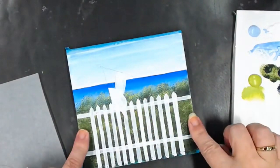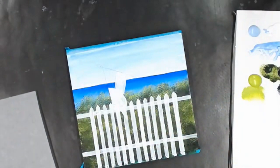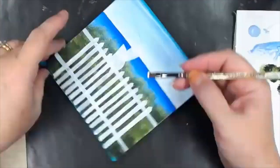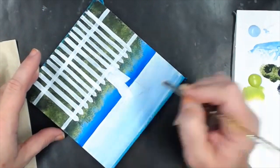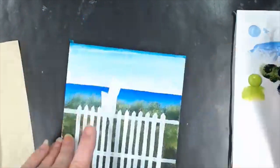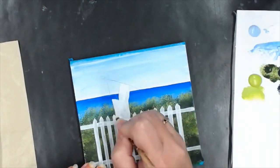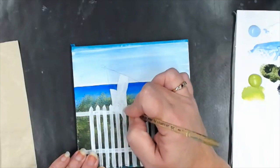And I could go out to the edges, but I'm not, because I am planning on putting the heart here and putting a mat on top of that. So let's blow dry that. You want to make sure this is more solid than the fence. The fence is kind of in the noise. But the flag is going to be our focal point actually. So you're going to want that white area to be more solid than not.